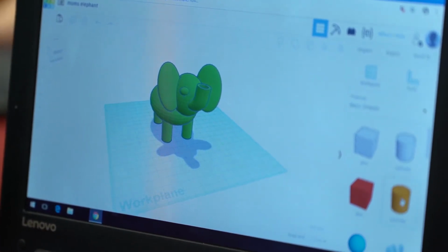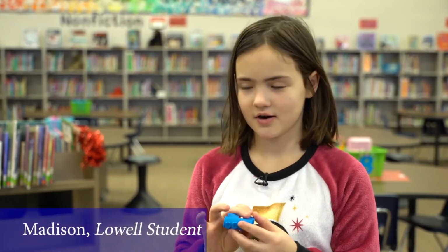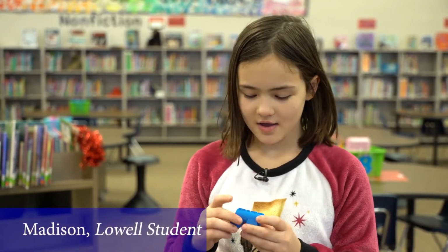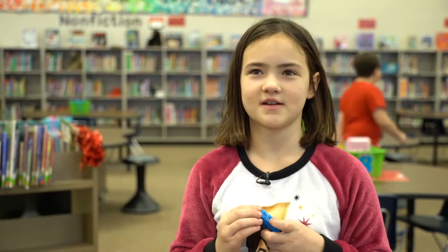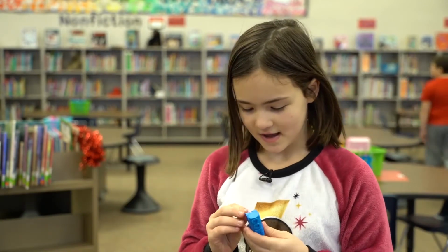4 cylinders. This is a car that I'm making for my brother. It says Colt on the top because that's his name. His name is Colt.